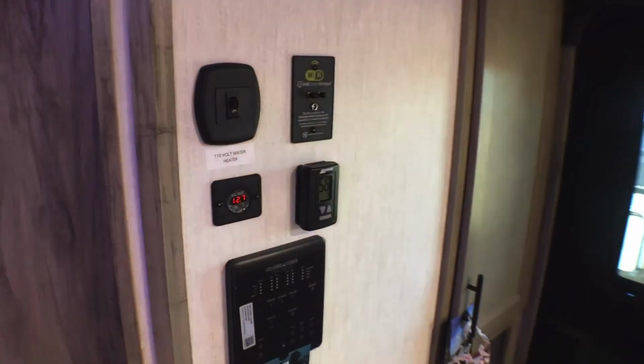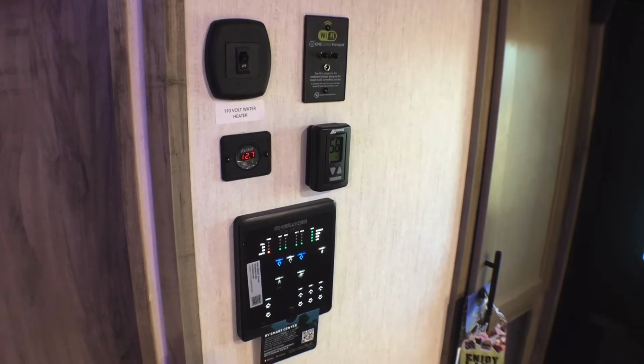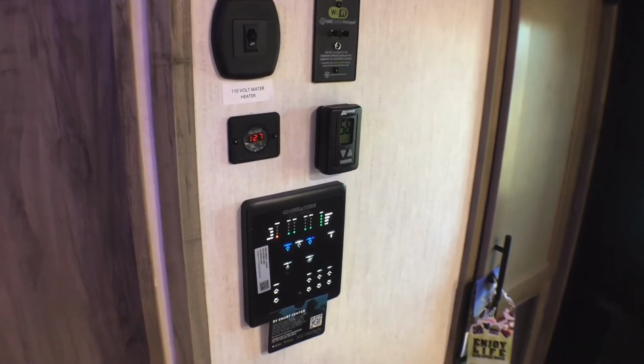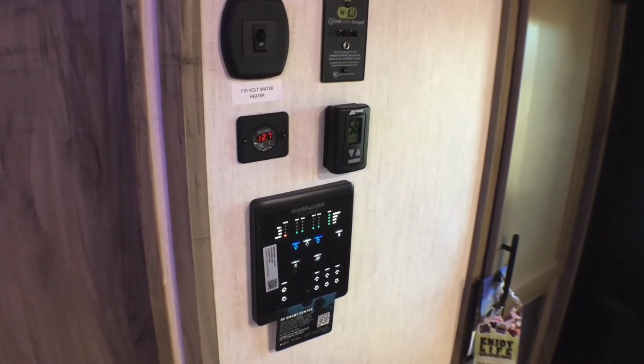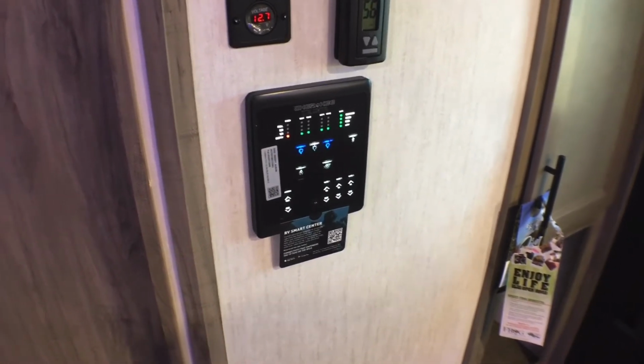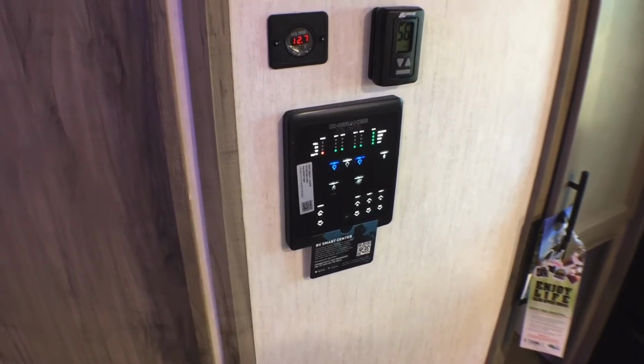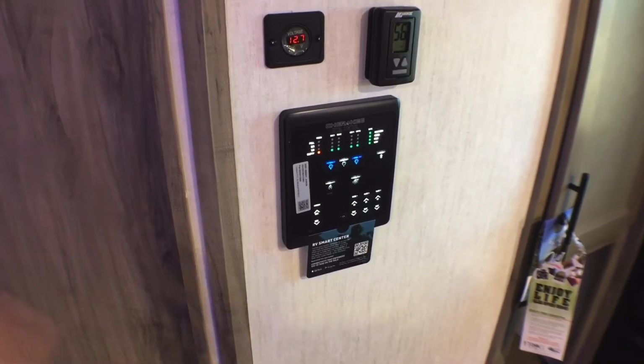And then right here, you're going to have your control panel. So you've got your thermostat, your juice pack voltage meter, which is basically like a gas gauge for your battery. And then you're going to have this control panel down here. Now this does everything that their control panel did last year. Lights, slide outs, water pump, water heater, tank levels, all that good stuff.